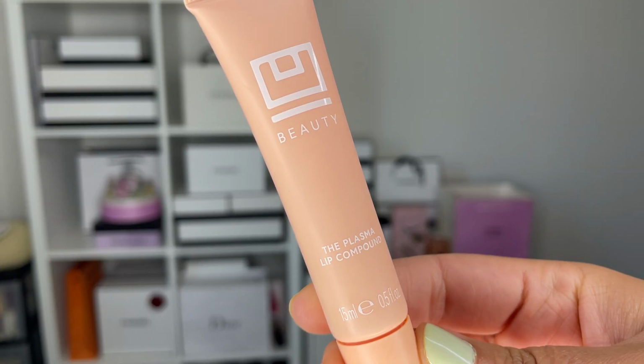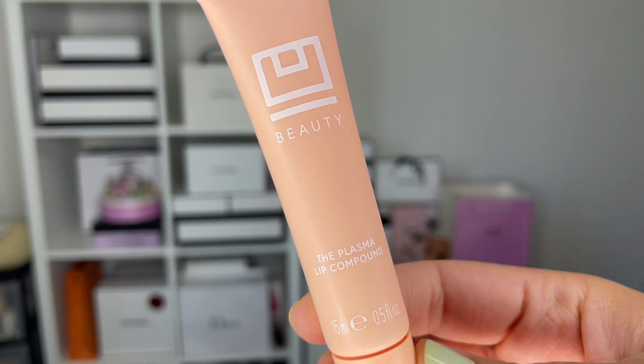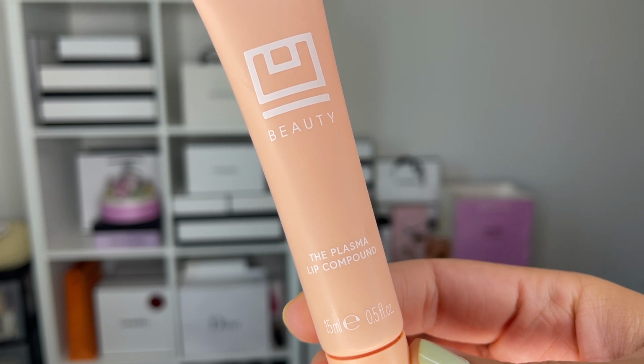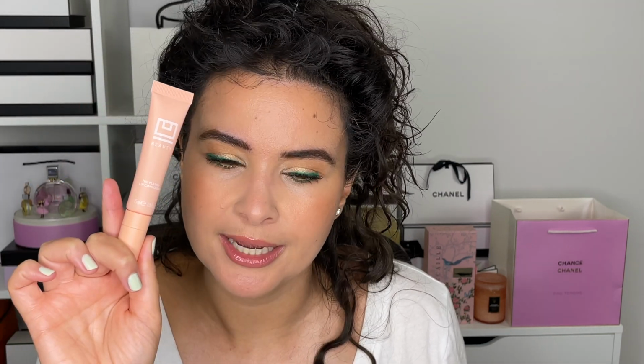Moving on to more skincare, there are a couple of lip products here. The first one here is from UBeauty. This is the Plasma Lip Compound. I did put some on today, and I have a little bit of lip gloss, like makeup, over top. But this is just a volumizing, moisturizing, nourishing, plumping lip gloss treatment. You can go ahead and use it morning and night. I say it's a lip gloss treatment because it does leave your lips very glossy, but it's more of a lip treatment than anything else.